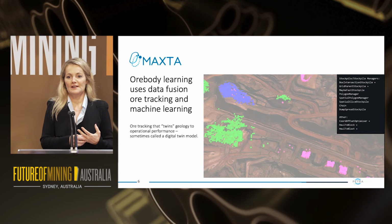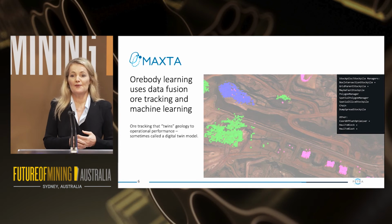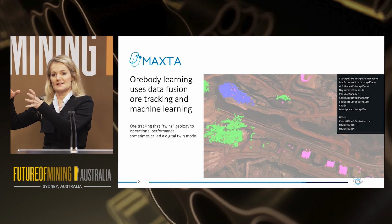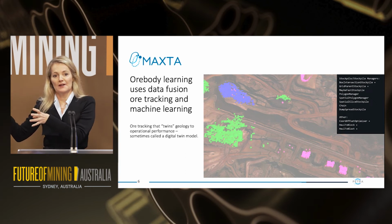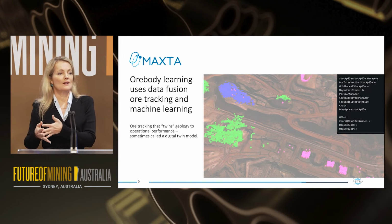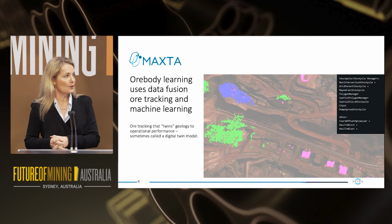It doesn't require any hardware. It uses data fusion ore tracking, which is built upon machine learning as well. So what are we doing with this ore tracking? We're effectively twinning the geology to all of the processes downstream that you may want to optimise. So sometimes we'll refer to it as digital twin modelling. It's the same, but more and more we're starting to say orebody learning is what Maxter is doing. But you can also think of it as a digital twin model.